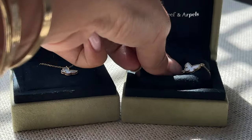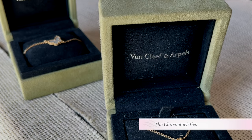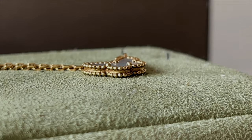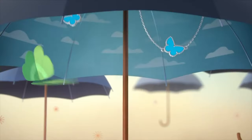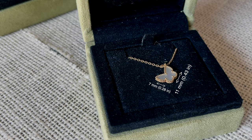Now that we know its brief history, let's look at the characteristics of the sweet butterfly pendant and bracelet. The sweet butterfly Alhambra pendant necklace and bracelet are both made out of mother of pearl, and it is edged in beaded or perlé gold. If you're not feeling the look of the mother of pearl, it is currently available in white gold and turquoise. The motif is 11 millimeters or 0.43 inches by 7 millimeters or 0.28 inches.